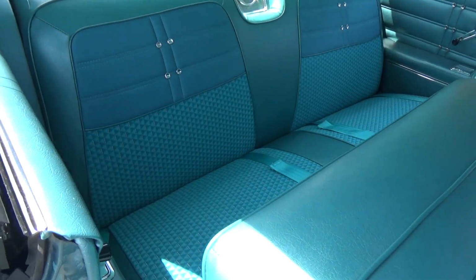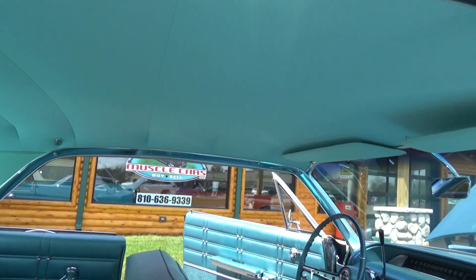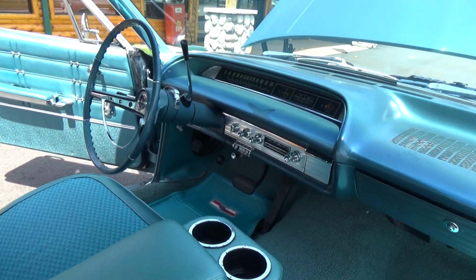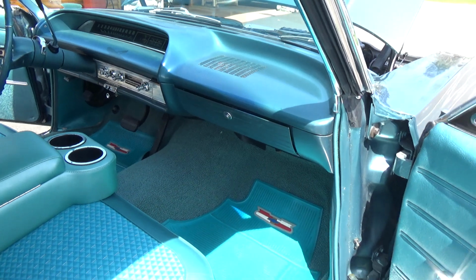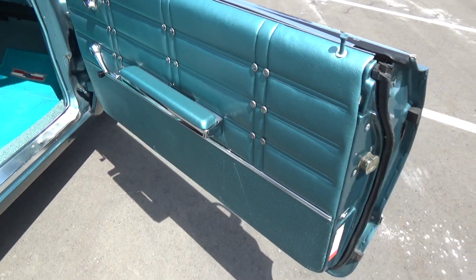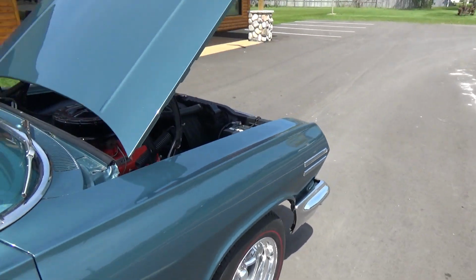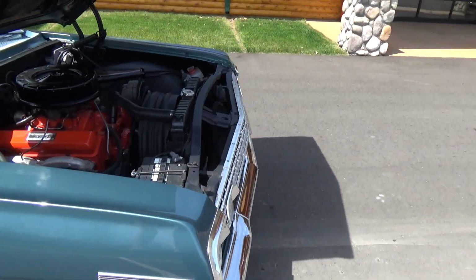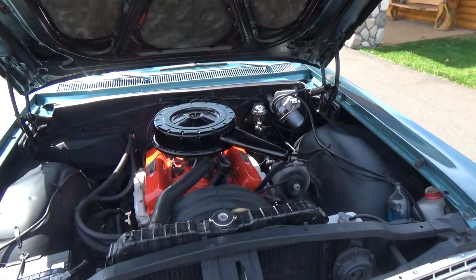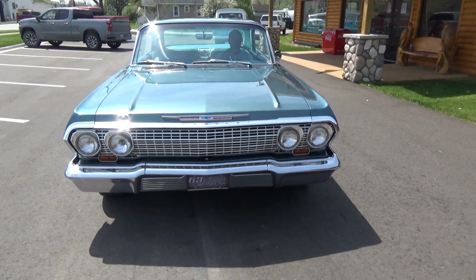Tell you, the interior in this car is just immaculate. Very nicely done. Got your deluxe mats and everything. We'll fire it up. Fires right up. Again, we put over 200 miles on this car driving it home.